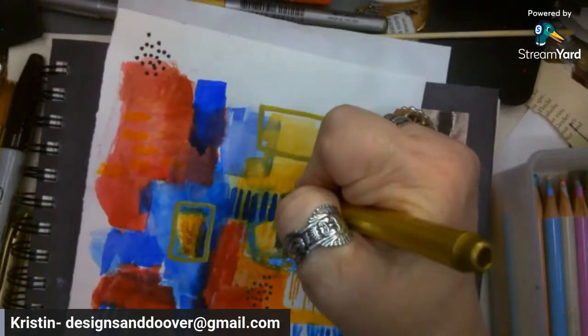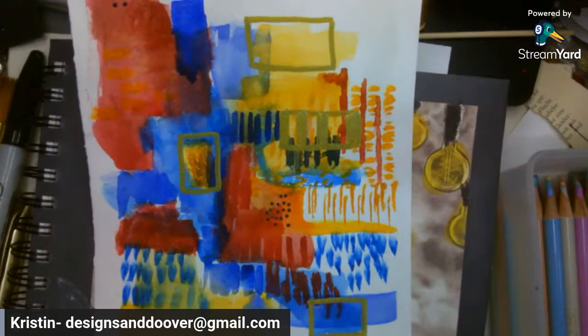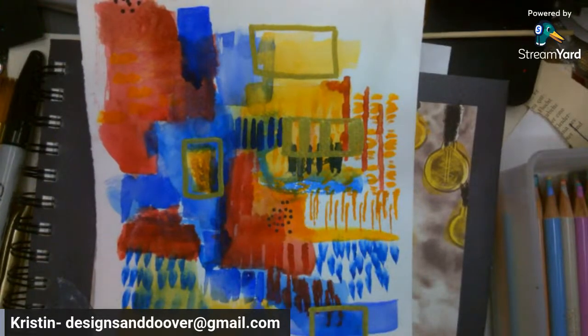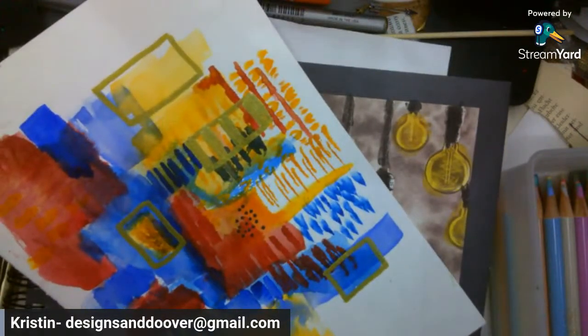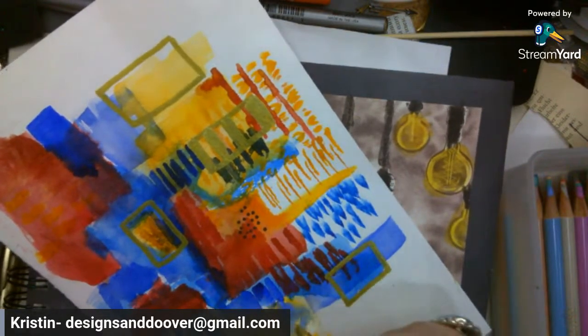And I think I'm going to straighten this out since I'm doing that. So that's another thing, if you make a mistake, no one knows what you had envisioned unless you tell them. So you can go through and fix your mistakes and change it to however you wanted it. Because yes, it may not be what you had planned originally. It may be better. You never know what it's going to be like.